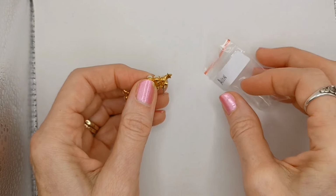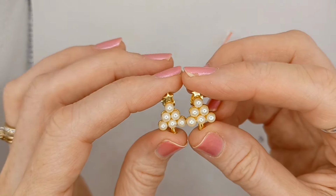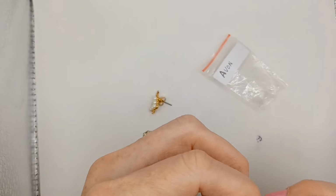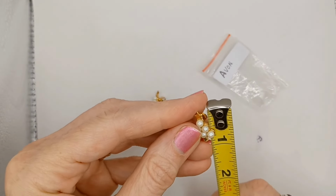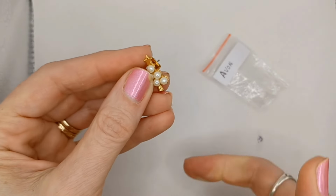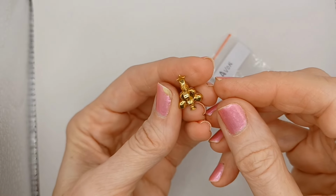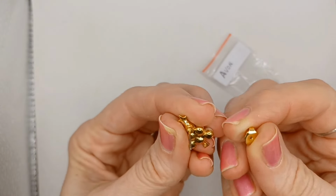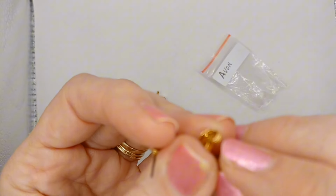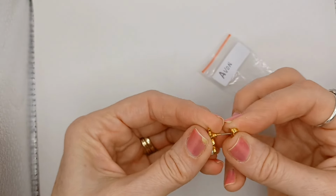Avon. Lots of people love their Avon. How cute. Little faux pearls on gold tone. Little tiny Christmas trees. This is maybe about a half inch, just over a half inch, I think. Well, these are almost an inch, actually. There's the backs on those. Gorgeous, and even the clutches here are even marked right there. Those are super cute.